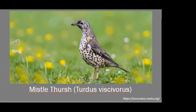The mistle thrush also has another name, which is stormcock. This is because it likes to sing very early on in the breeding season. So you'll get it singing in January, February time, when the weather's still a bit rough, so you get lots of wind and rain. It'll sit on the top of a tree during this time when it's getting battered by wind and rain, and it'll still be singing its song really strongly, and that's why it gets its name, the stormcock.